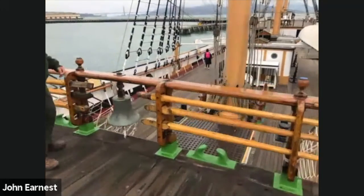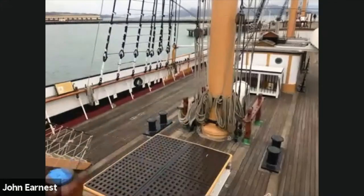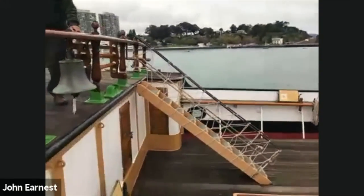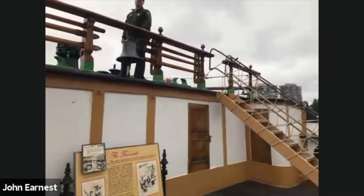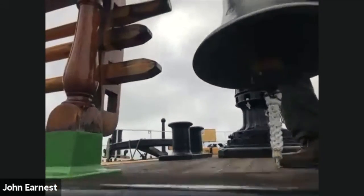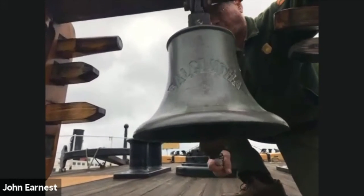And they'd ring it. So they'd ring this, and every half hour they'd give it a ring. And finally, you get up to 8 bells. And that signals 4 hours. So when you hear 8 bells, if you're working, you love the sound of 8 bells. You can get sleep. If you're sleeping, got to jump out of your bunk. They do it in twos like this.